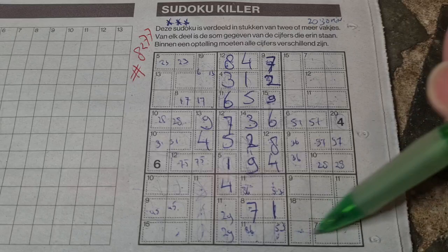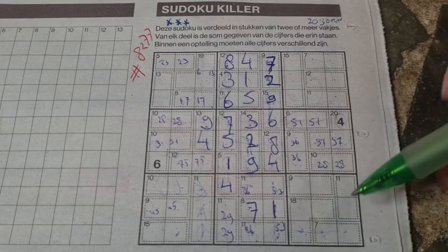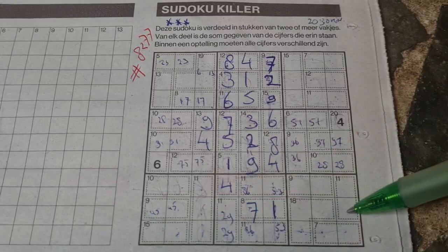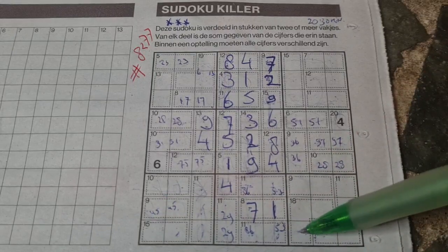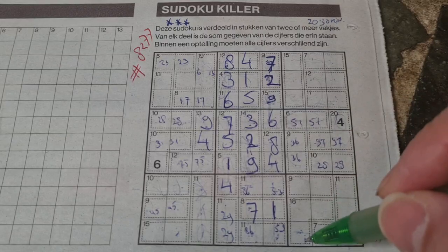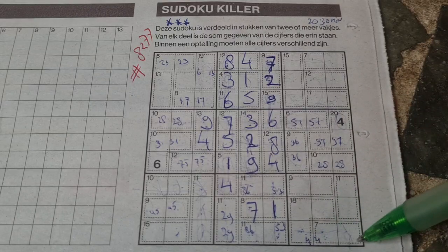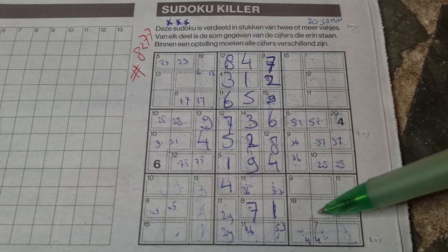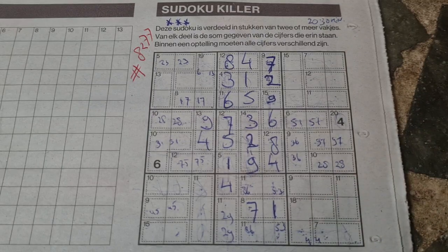Four need a 4 here. Here, 4 there, 4 here. In this row, 4 in one of those two boxes in the row below. So the last row, only 3 places left for the 4 should be here or there. We have 4 in this column, no 4 there. So the 4 could be here, could be there. Could be 4 and a 3. Or 4 and 14. Yeah.